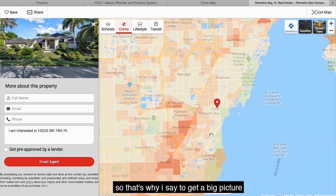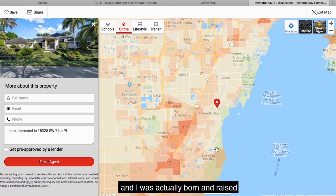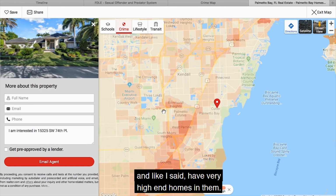So that's why I say to get a big picture of the area and use multiple sites, which we're going to go over in this video, because a lot of these dark shaded areas have very high-end houses that are very, very popular in our area. I was born and raised in South Florida, and I lived in Miami my entire life. I'm very familiar with this area, and a lot of these dark shaded areas are very, very popular, and like I said, have very high-end homes in them.